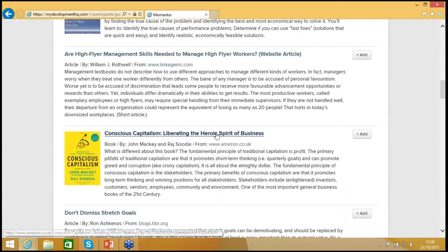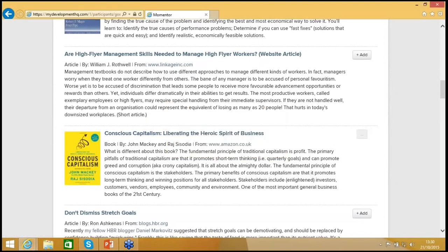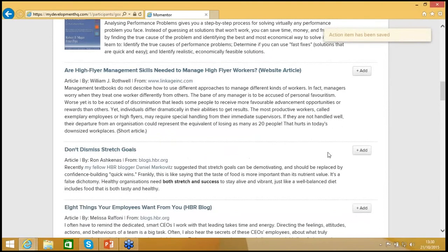and if I want to view them, I can click on the link here. If I want to add them to my action plan, I can click on the add button and say, okay, I want to add it.